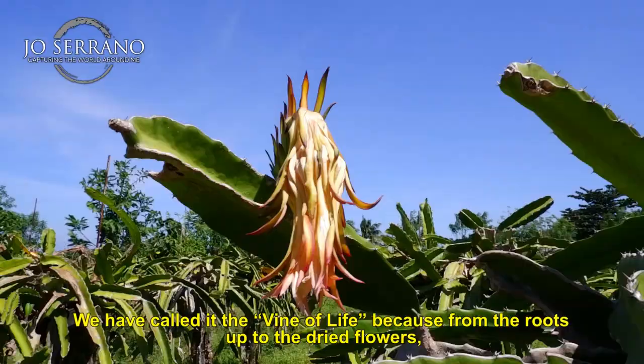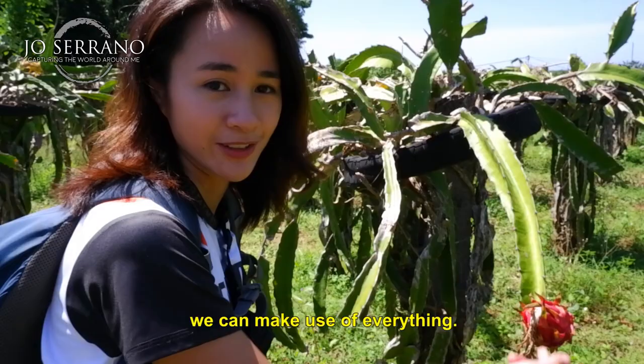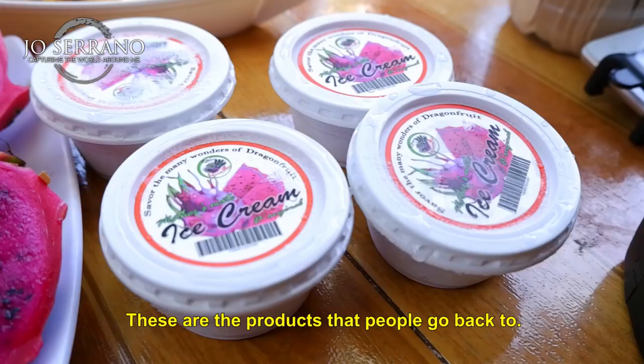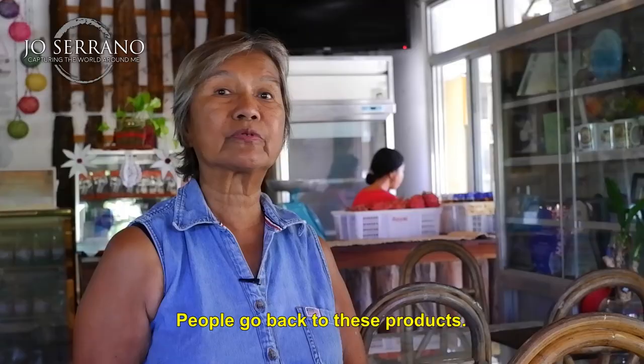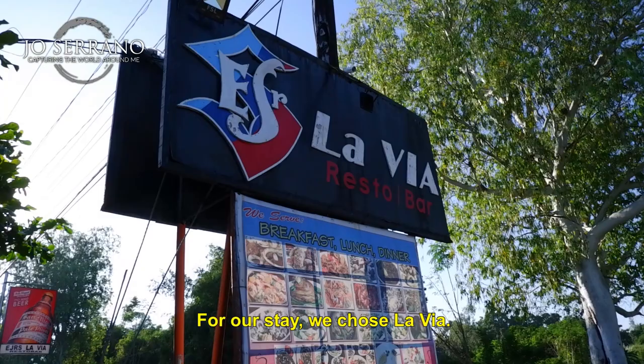We have called it already the vine of life because from the roots up to the dried flowers, we can make use of everything. These are the products na binabalik-balikan po. We have the ice cream, we have the wine, we have the Shanghai, and of course, we have the fruits. Binabalik-balikan po yun. That's why seldom na talagang wala pong napunta dito na hindi talaga nakaka-free taste ng aming mga produkto po.